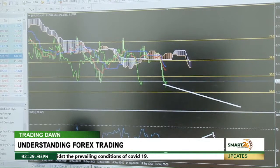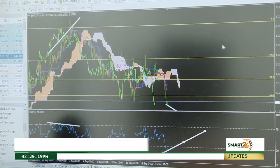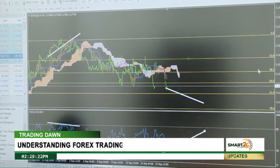So we need rising bottoms on the RSI. Then we need these falling bottoms on the Euro USD. So we could have some price tracing back upwards, maybe during this period of time. But in order to actually get the downward trend, we need this to continue moving downward. So if it continues being bearish, you could have some.